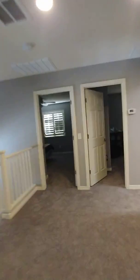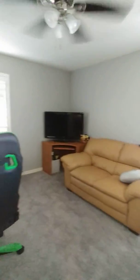Guest bathroom, single sink. Spare bedroom number one. Really nice size. Spare bedroom number two. This is a great size too.